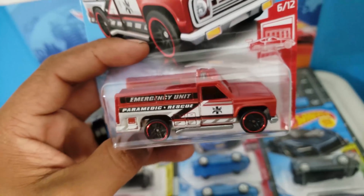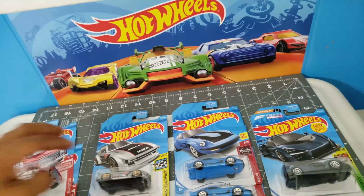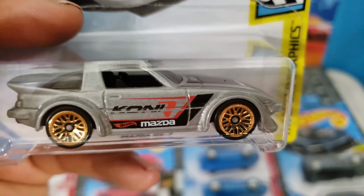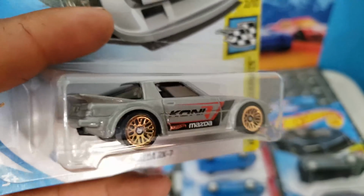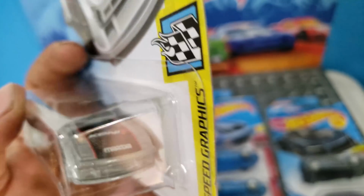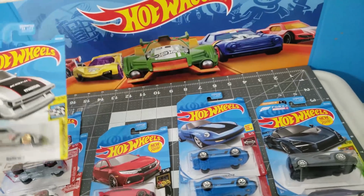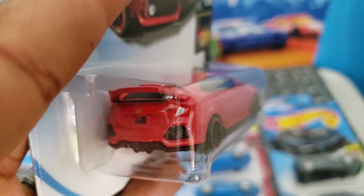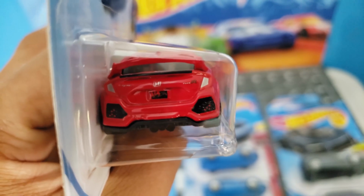But yeah, rapid response. Very cool casting right here. Very nice. And we move on to the JDM. Look at this, man. This is very cool. I think that one is not aligned correctly, but oh well. Yeah, this thing is cool right here, man. The RX-7, and look here. Yeah, this is one of my favorites. Oh, what? Let's see what's up with that. I didn't notice that.